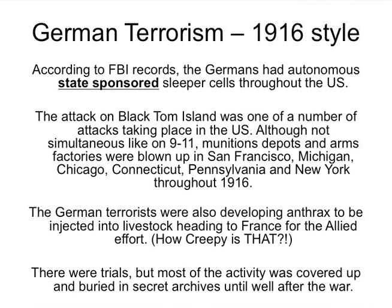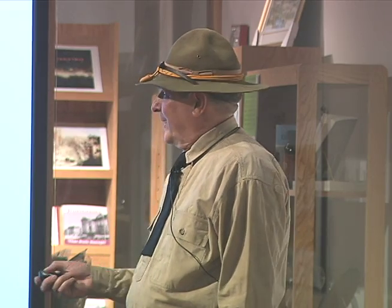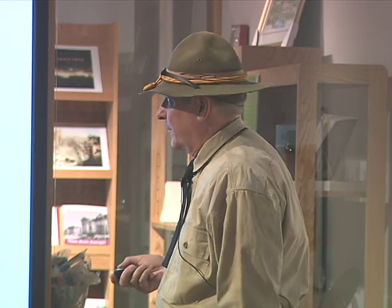German terrorists also were developing a strain of anthrax, which they had hoped to inject into livestock that we were sending over to Europe to be processed into food for the troops in the trenches. So, germ warfare, circa 1916, nothing new. How creepy is that, they were developing this stuff in the United States to send over to troops in Europe.